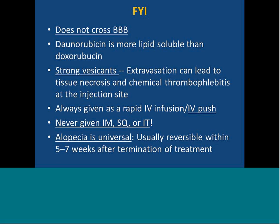Just FYIs, the anthracyclines do not cross the blood-brain barrier. It is more lipid-soluble. Daunorubicin is more lipid-soluble than doxorubicin. It's a real strong vesicant, and extravasation can lead to tissue necrosis and chemical thrombophlebitis at the injection site, which is why we ask for a central PICC line or at least a Hickman line for our AML patients.